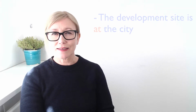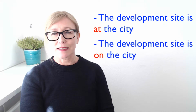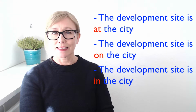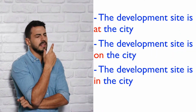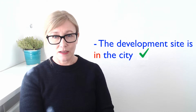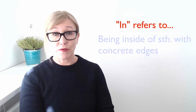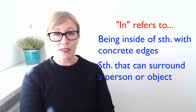Would you say the development site is at the city, the development site is on the city, or the development site is in the city? In this case, we would say in the city. We do this because the preposition in often refers to being inside of something with concrete edges or that can surround a person or an object.